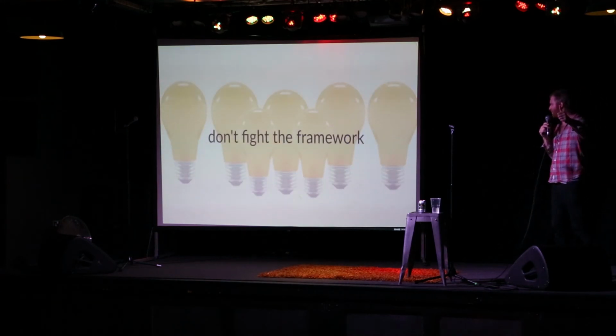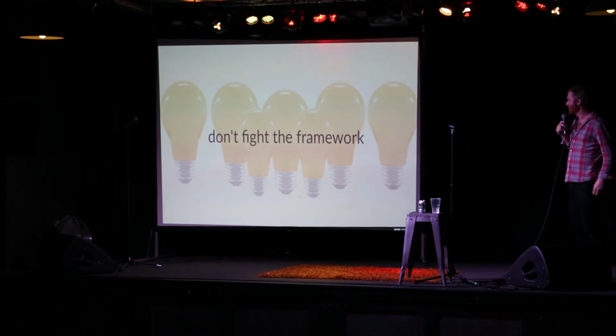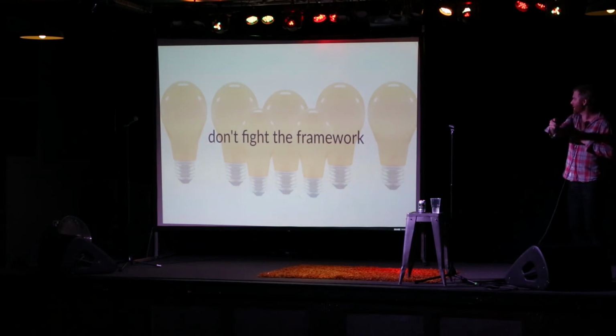Don't fight the framework. This is a massive one too. It kind of goes along with that last slide.